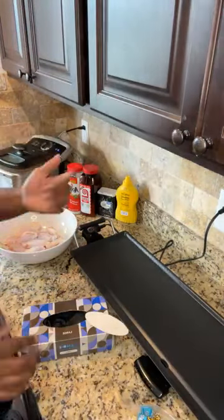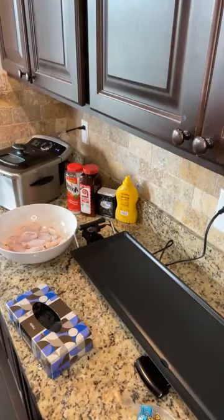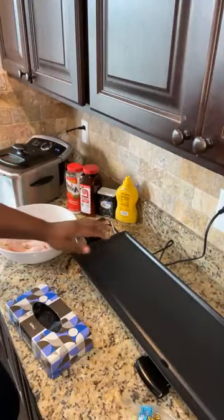Y'all know I'm happy, right? See, I don't even have to go on that side over there by the stove. I can do some stuff open. And it's heating up real good, too.